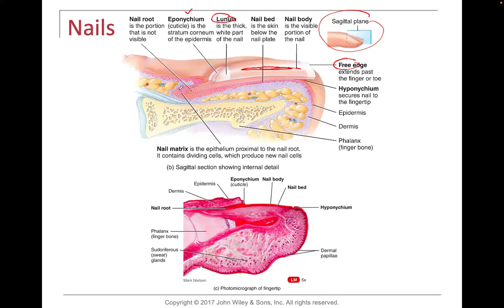And then further posterior to the nail root is the nail matrix, right? That's proximal to the nail root. It contains those stem cells, which are dividing cells, and it produces new nail cells, which push the nail in that forward direction. Okay. And then here's the skin of the fingertip, right? Where you have epidermis and dermis and even hypodermis. Okay. And then here's the bone. There's your distal phalange.